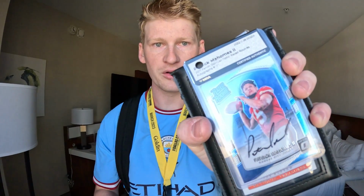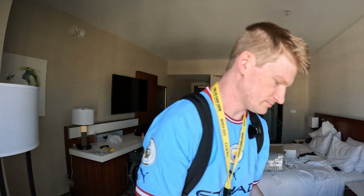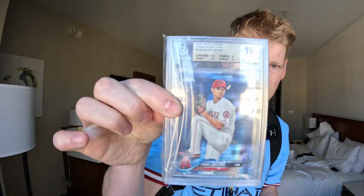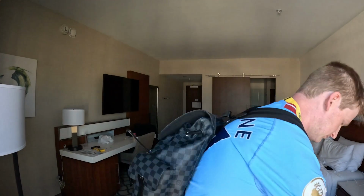The other ones I have here: Mahomes Optic Auto, Burrow SGC 8, and this one's for a friend, Shohei Ohtani Prism Refractor BGS 10. Pop 18, that's a rare card.